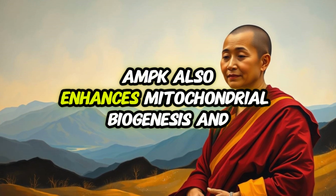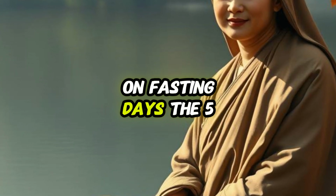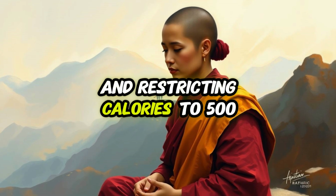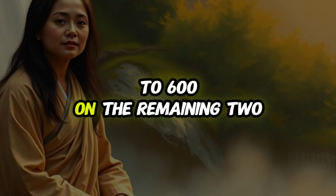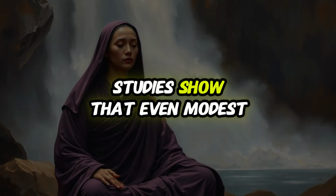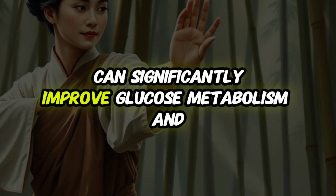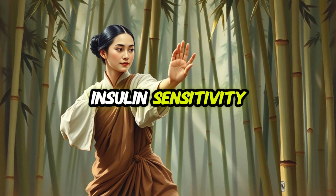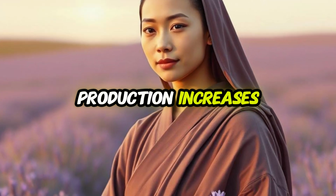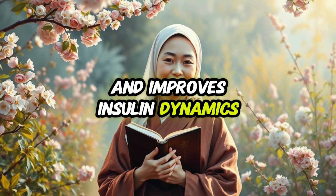AMPK also enhances mitochondrial biogenesis and fat oxidation on fasting days. The 5-2 diet involves eating normally for 5 days and restricting calories to 500 to 600 on the remaining 2 non-consecutive fasting days. Studies show that even modest calorie restriction on fasting days can significantly improve glucose metabolism and insulin sensitivity. On low-calorie days, ketone production increases, which reduces hepatic glucose production and improves insulin dynamics.